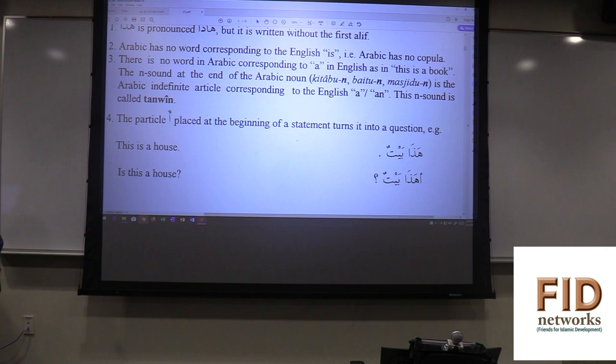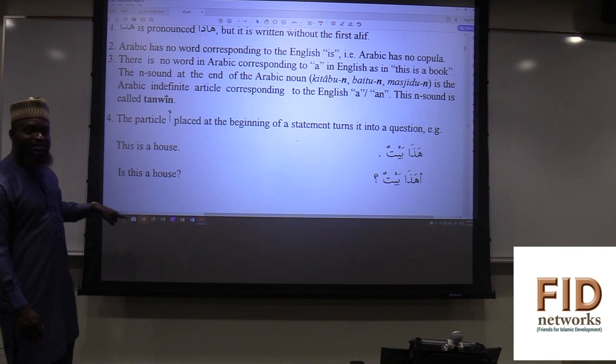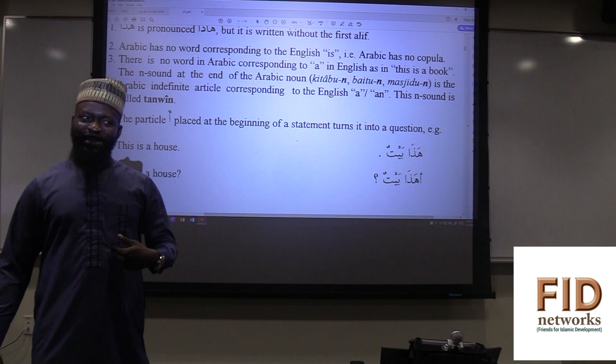Okay? The particle a placed at the beginning of a statement turns it into a question. For example, hadha baytun, this is a house. Ahadha baytun, is this a house? Hadha Anders, this is Anders. Ahadha Anders, is this Anders? Naam, yes. Naam and La.